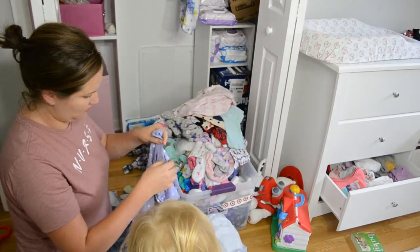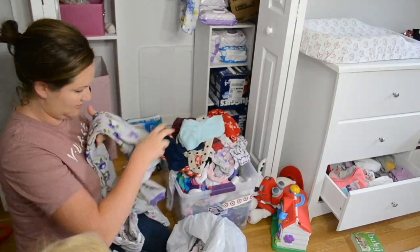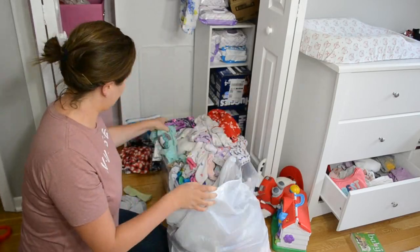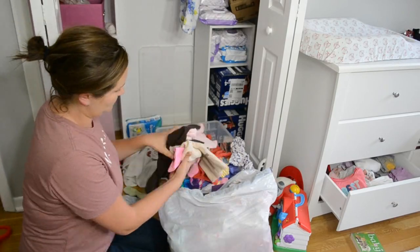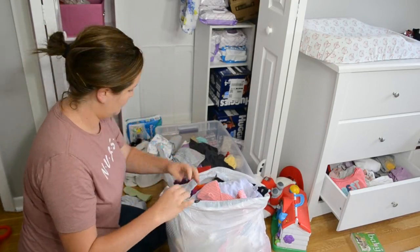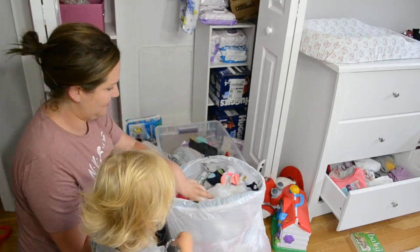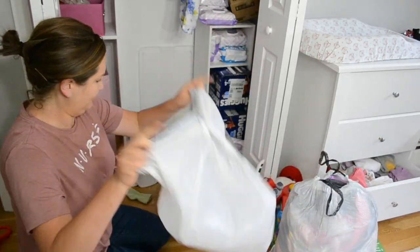Next, I'm going to be working on my kids' closets. Luckily, my kids' rooms are pretty minimalistic already, so this really didn't take me that long. The majority of what I'm getting rid of is this big pile of clothes at the bottom of her closet. I keep a bin there, and anything that my daughter outgrows, I just put in that bin, and when it's full, I bag it up. I have a coworker whose daughter is about a year younger than Brooke, and I just bag it up, bring it to work, and give it to her.